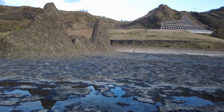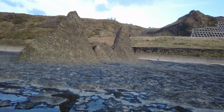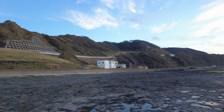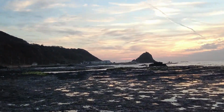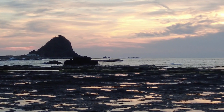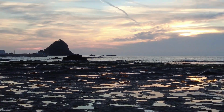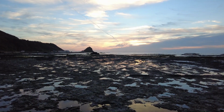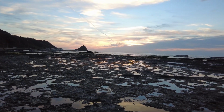It just seems like everywhere, just off the coast of Sado Island, you can see some really interesting rock formations, and then of course the mountains there, and then there's another really big rock there in the distance with the sunset there in the back. So anyway, really beautiful place to come. If you're in Sado and you want to find a good place for the sunset, I would recommend here.